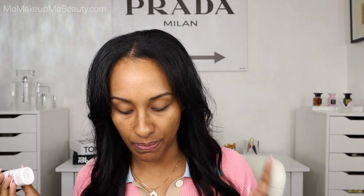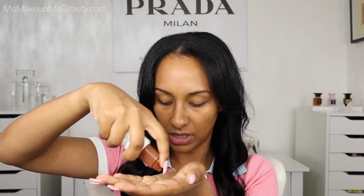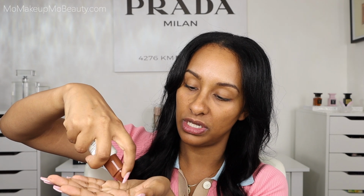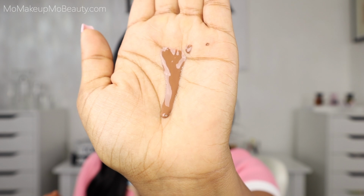I'm just going to cover up here and shake well per instruction and dispense a generous amount into palms. Apply like a serum onto clean skin with fingertips. Okay. So that's what the consistency looks like.